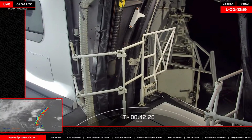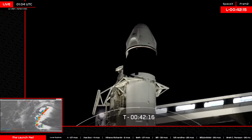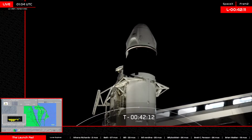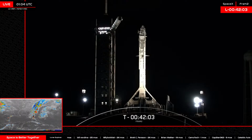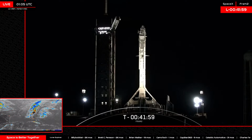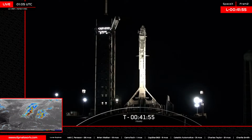Once we get retracted, we'll also hear the call out to arm the launch escape system. Once that's confirmed, we will then wait for the T-minus 35 minute mark, 7 minutes from now. That'll begin F9, Falcon 9 propellant loading. Now, the day began for the Fram 2 crew members with suit up a couple hours ago. And the crew also has their tablets, which provide them with all the information that they'll need for the mission.